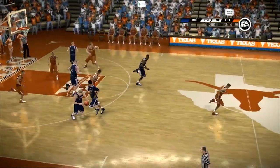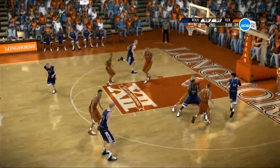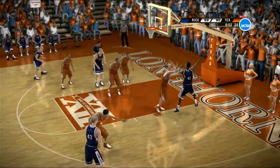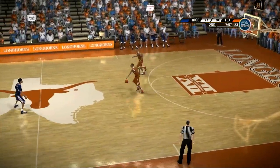Dick, a great battle down in the low post, but I think the offense is gaining ground here. Yeah, he's getting great inside position, has the great angle. He's got him set up perfectly for a basket. They got the 45-degree angle, which is essential in entering the ball to the post. I tell you, once you get deep position like that, it's automatic.